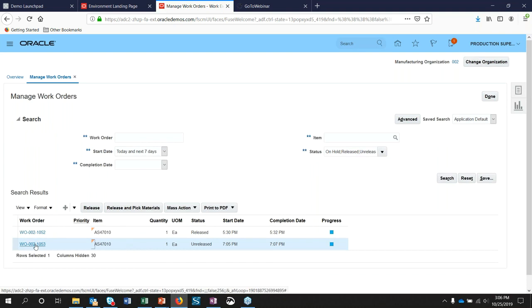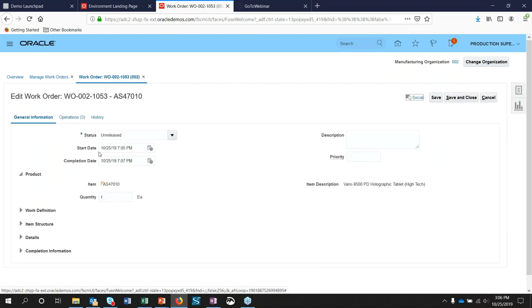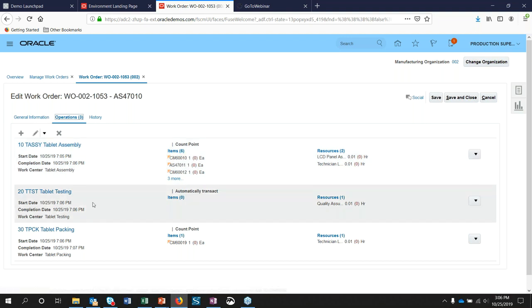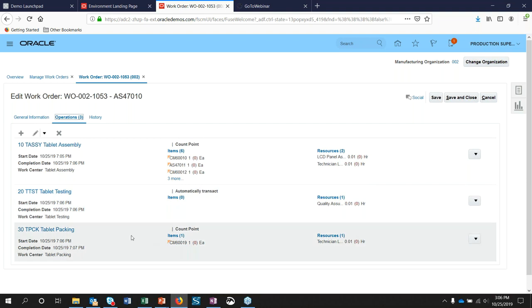Now, what I can do is I can click in here and I can start to see information about that work order. If I wanted to see information about that work order, it'll tell me the status of it. Again, we had the 3 operations we talked about when we showed the work definition just a few minutes ago. We've got the assembly, which requires 6 items. We have tablet testing, which requires a quality resource, and tablet packing. And this is your pack out for your finished good.